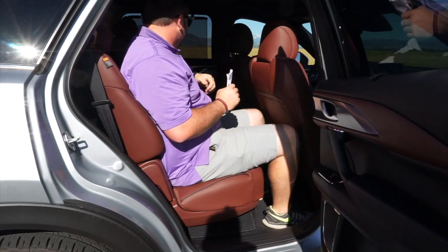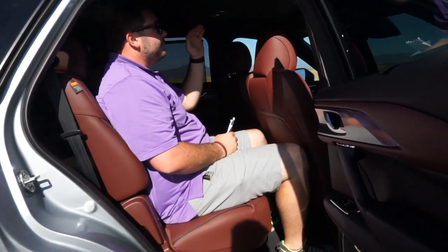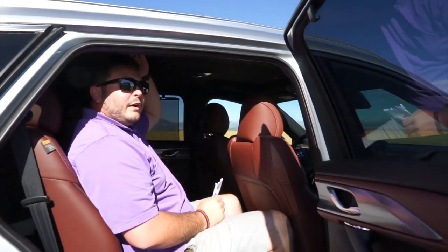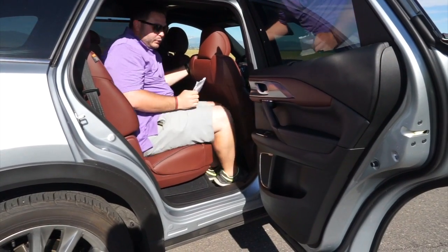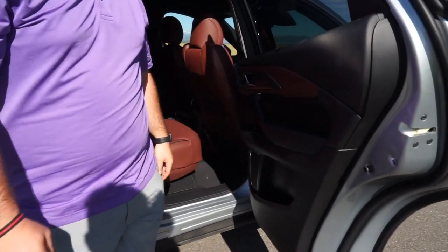One other last thing to note, Dad, that we'll show is the headroom. So again, I'm about 5'9", 5'10". With the sunroof that's integrated into this package, it is going to lower the headroom a little bit, but I still have probably about 2 inches or so of headroom. So if you wanted to fit someone in here that's a little bit taller, you have the ability to do so. And the last thing we will say, very easy entry and exit in and out of the vehicle.